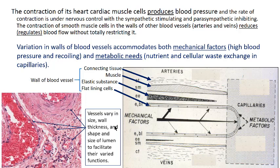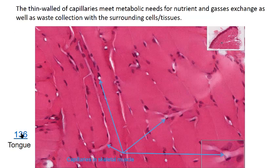So as a consequence, we see variation in the different vessels. This is like a muscular artery, or this one is a vein. You see a big lumen, a fairly smaller lumen, and a very small lumen in this little capillary that we see there. So there's variation in size, wall thickness, and shape of the lumen to facilitate the various functions, whether it's restricting blood flow, conducting it to the capillaries, the capillaries exchange, or returning to the heart.